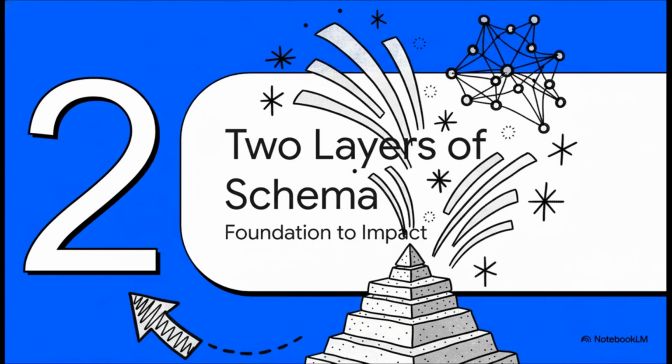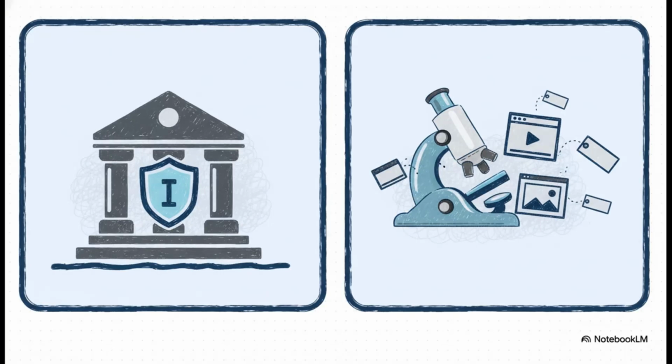Okay, let's move on and see how this all builds up. See, there are really two distinct layers of schema, and getting this difference is absolutely key. We're talking about moving from the basic foundation to where the real impact actually happens. And you've got to get this distinction. It's so important. On one side, you have site-level schema. Think of this as the foundation of your house. It answers the simple question, who owns this site, and builds that initial trust.